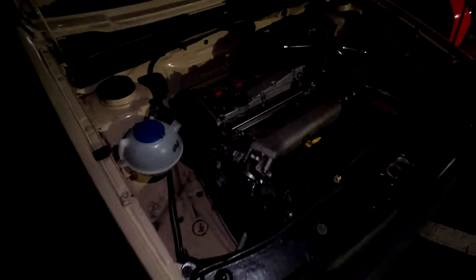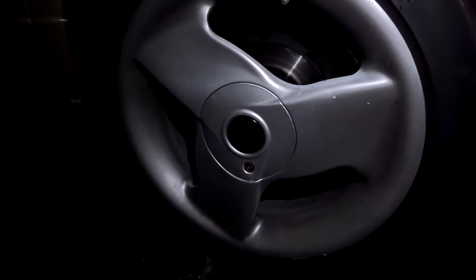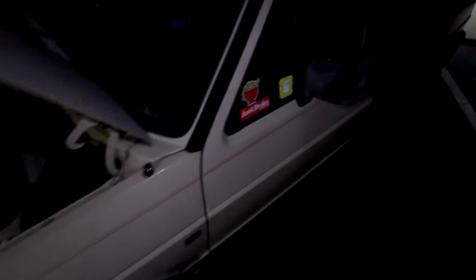Nice little 180 swap. Look at these bad boys. Went over to the drink station. So good. It was like instant. All done at the same time. Super cool car.